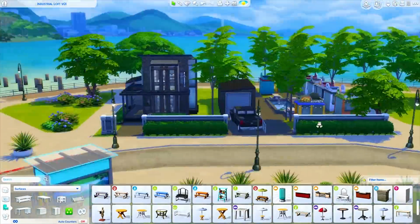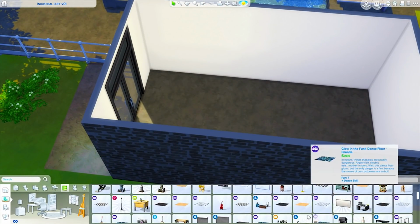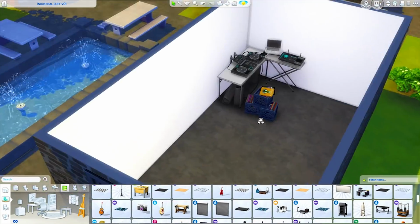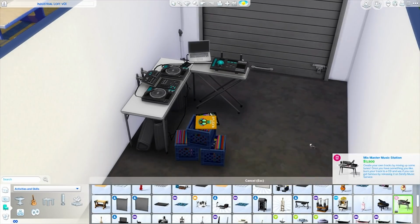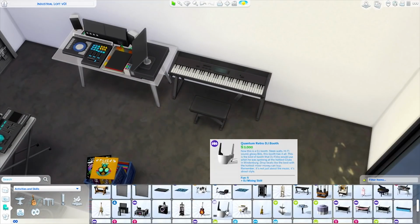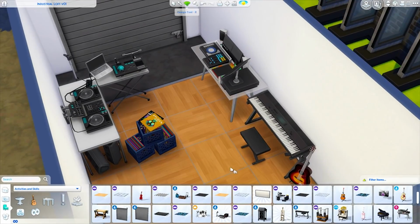But of course we got to add another table over to the food truck festival. But you can see the first thing I grabbed, I believe, is a DJ booth. I want to put that in here, and so we have that. We have the music mixing station we got with Get Famous. We have a keyboard, we have a guitar. We have a lot of music stuff in here. I believe, yeah, we added the dance floor.